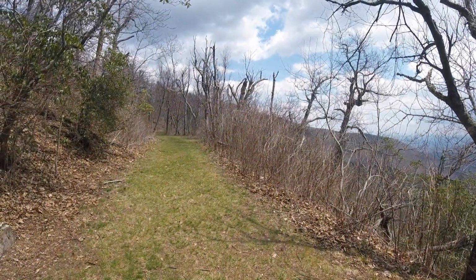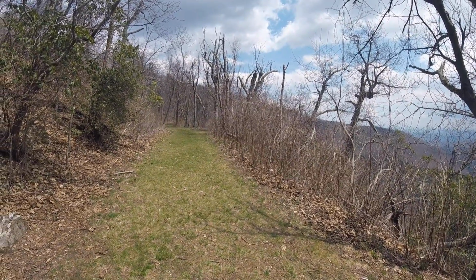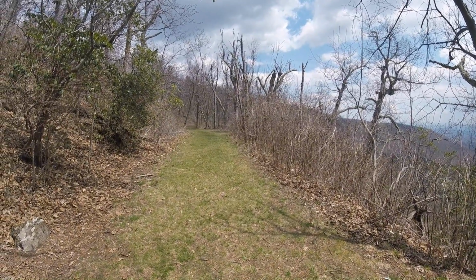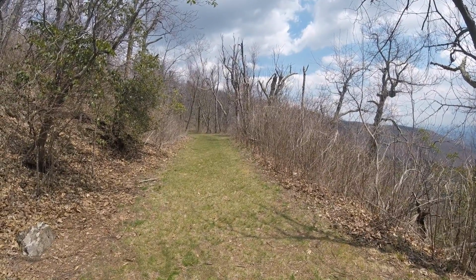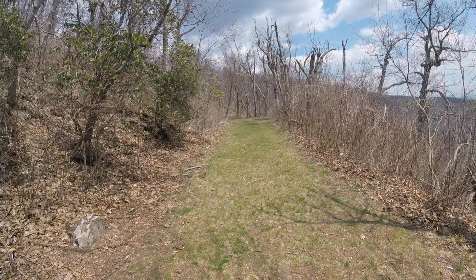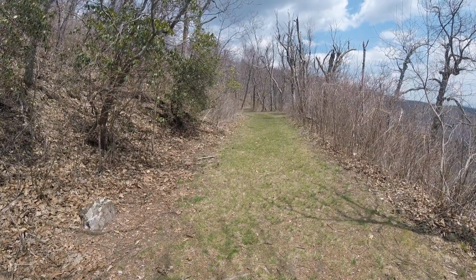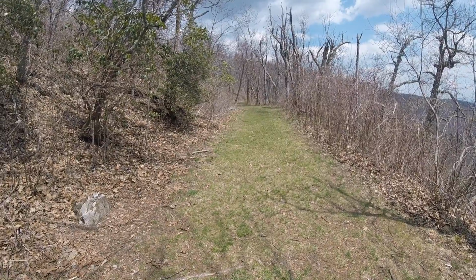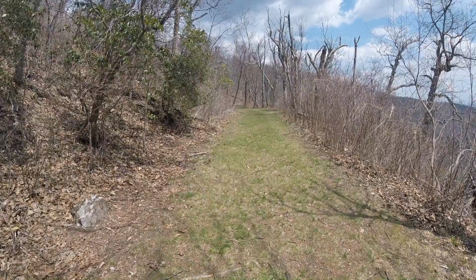Just made it to the top of the climb. Man, it was rough. I'm still pretty out of shape. Made a lot of improvements in October, but that just wore me out. So you can see this is the rest of the path that goes up to Pisgah Inn. I've been told there's some rocking chairs up at the end of this green grassy path. I'm sure hoping that nobody's in them.